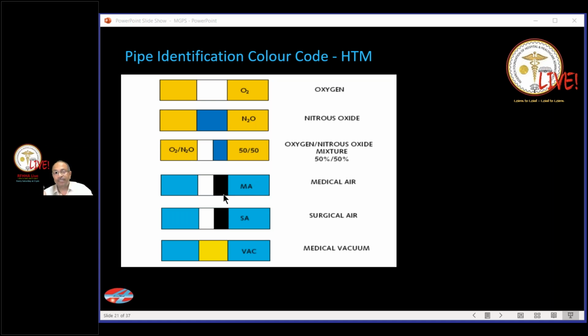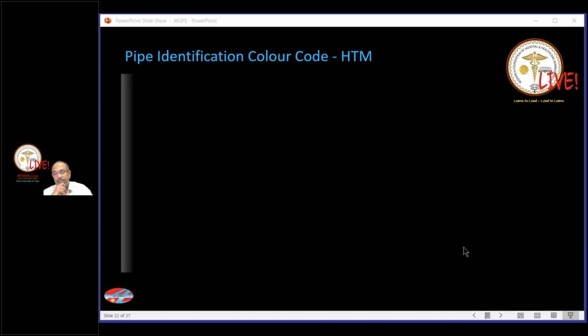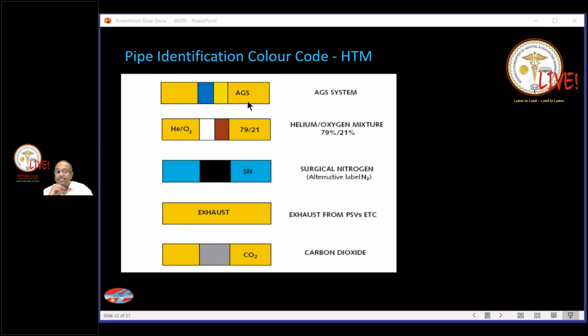In the medical air, you have to write the words medical air here. There is very little color code difference, or no color code difference, between medical air and surgical air in the HTM system. So you write MA for medical air and SA for surgical air. Then you have vacuum, which is a blue color pipe with a yellow band. Just to remind, these bands are painted at every meter in the running length in the hospital. For the AGSS, you need a yellow colored pipeline with a yellow and blue band. Then for the helium oxygen mixture, these are specialized requirements, not commonly used in many hospitals. So this is the color code.